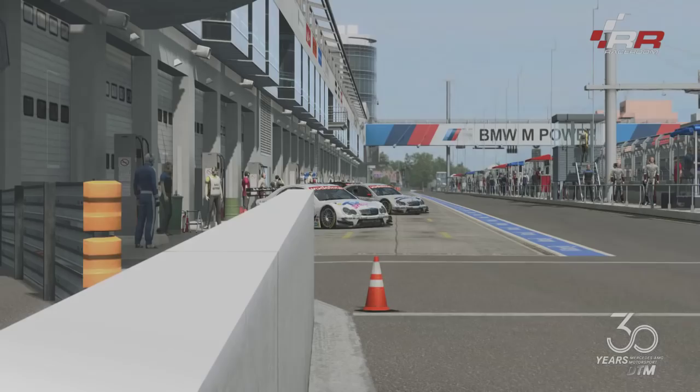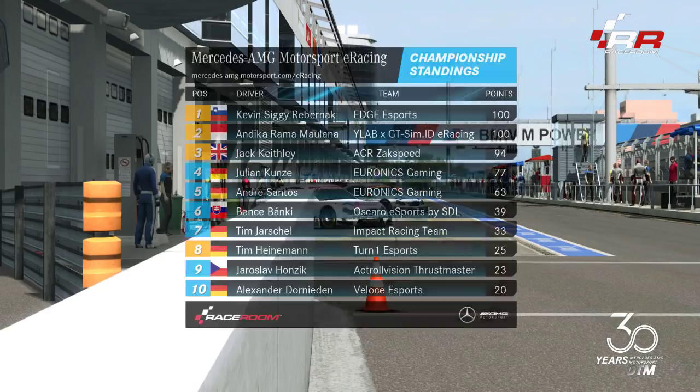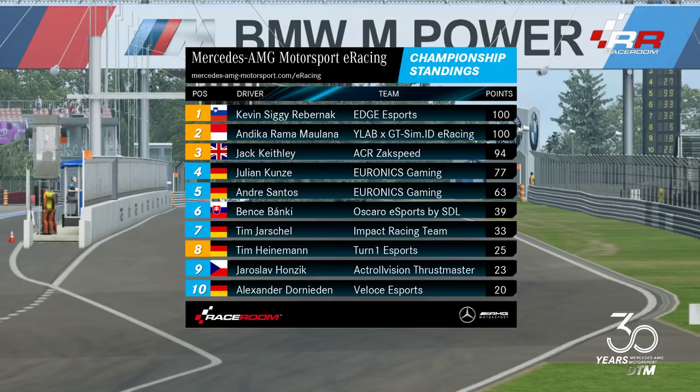It promises to be a fascinating start to this race, though, Rob, especially with Jaroslav Honzik back in the mix. A great P3. And if you want to know who's the favorite for this race and who has a chance for the championship, here you can see the championship standings once again. 25 points for a victory.